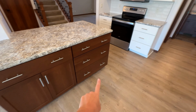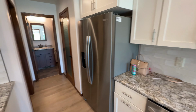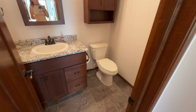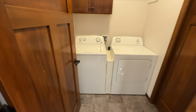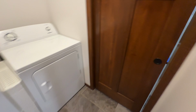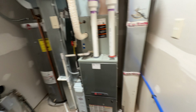Tons of storage here. Beautiful backsplash. It even has a pantry. Nice size pantry too. And then a little half bath for any of your guests that are here on the main floor. Laundry also on the main. Again, just everything has a nice extra finish to it. This is just your utility closet back here.